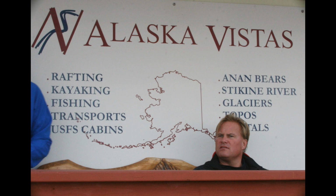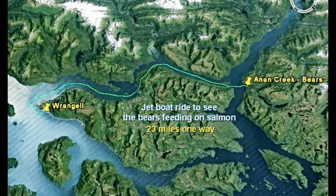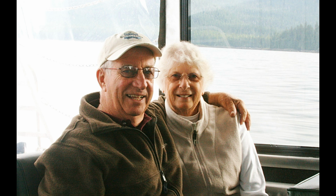We had signed up to take this tour to the Anan Bear Observatory. It was done by means of this small boat which went 23 miles in 45 minutes, roughly 35 miles an hour. We were on the inside, but there are always these diehards that want to sit in the back in the wild wind to get their hair blown straight.